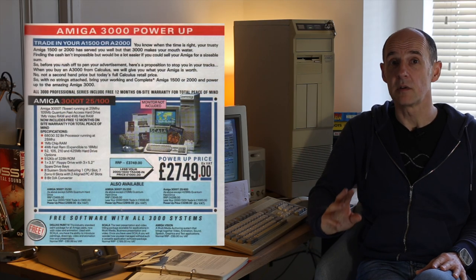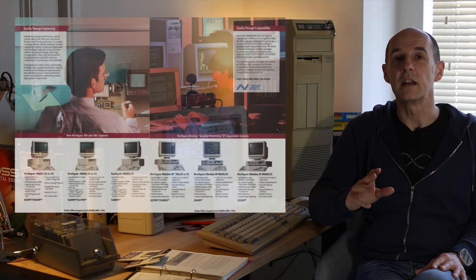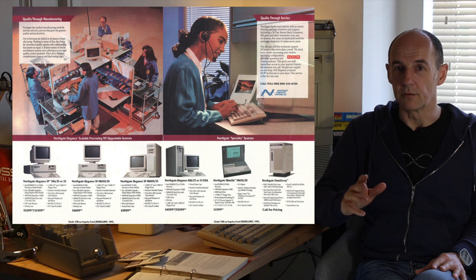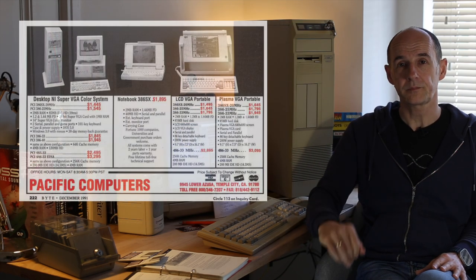The machine was hardly even mentioned in the same general computing magazines where the competitors were running full-page ads promoting computers which had better features, were more powerful, and at the same time were cheaper than this. Amiga 3000 Tower, no matter how impressive an engineering design it was, was doomed from the day it was announced. It was too expensive, offered too little.